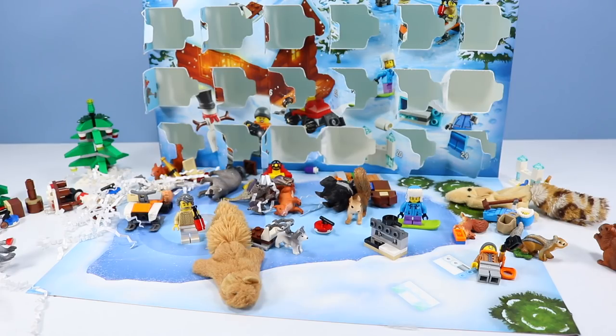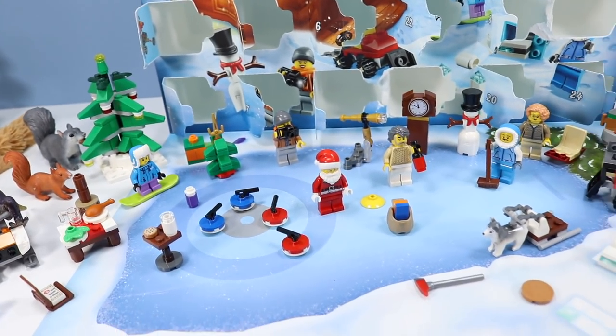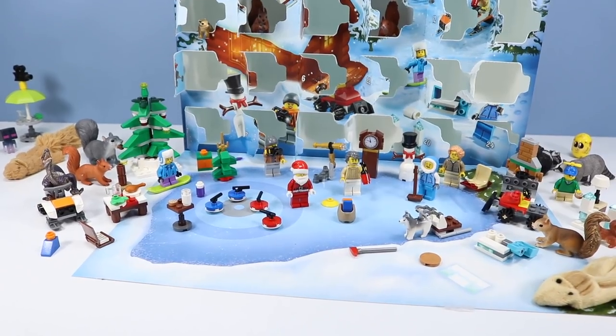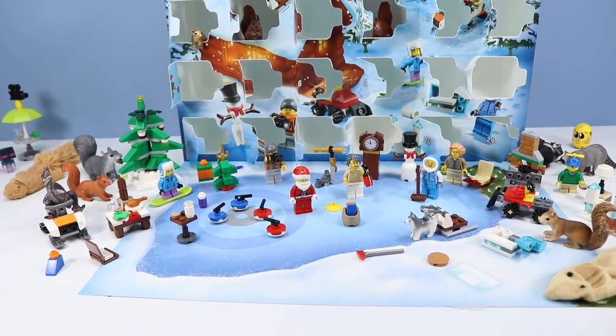Maybe really quick one more time, I'll try and set this up nice. Okay, more or less, here's everything again. Pretty good overall assortment of minifigures, little special builds, and holiday items. Way to go, LEGO Advent Calendar!